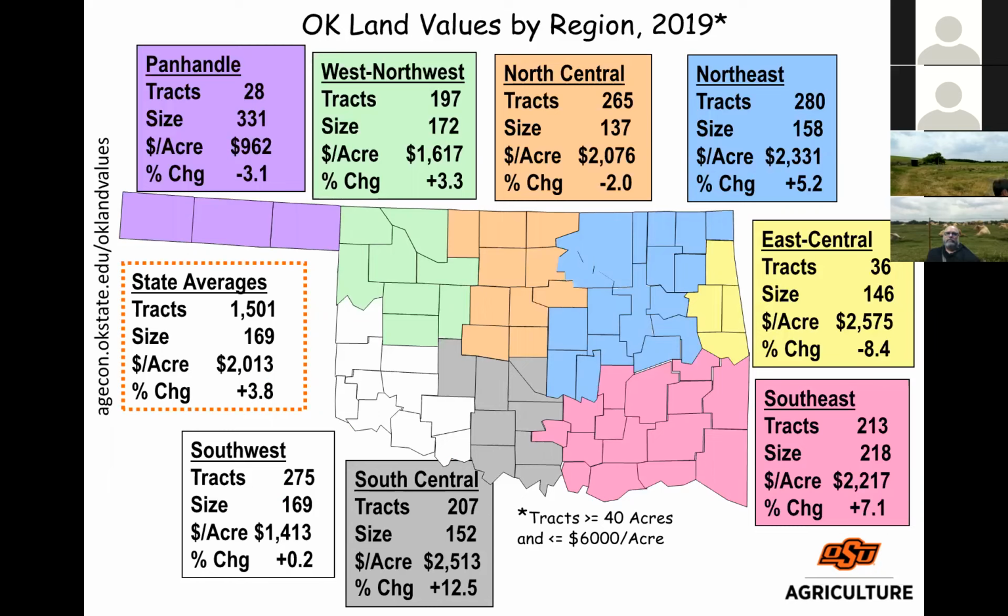It can be difficult to interpret a state average when so much variability exists in land values based on the quality and quantity of land in any given region or area, and those local supply and demand fundamentals. The overall average is truly unreflective of any one market. When you're averaging the price per acre of all sales across Oklahoma, areas with high sales volume drive that average, and we'll talk about that in just a moment.